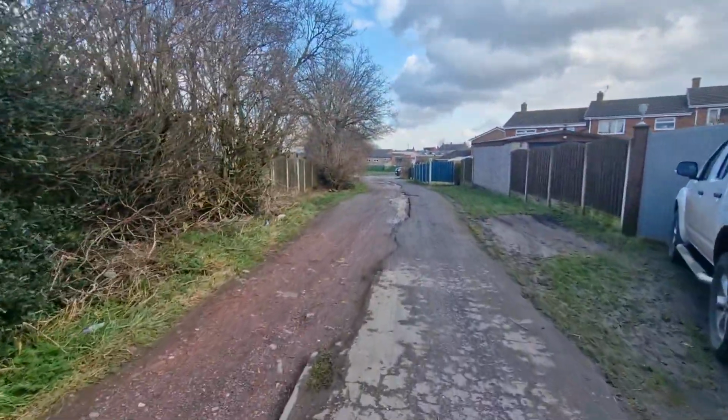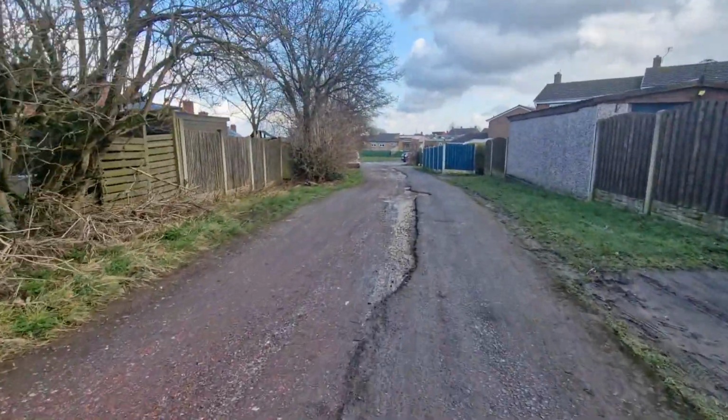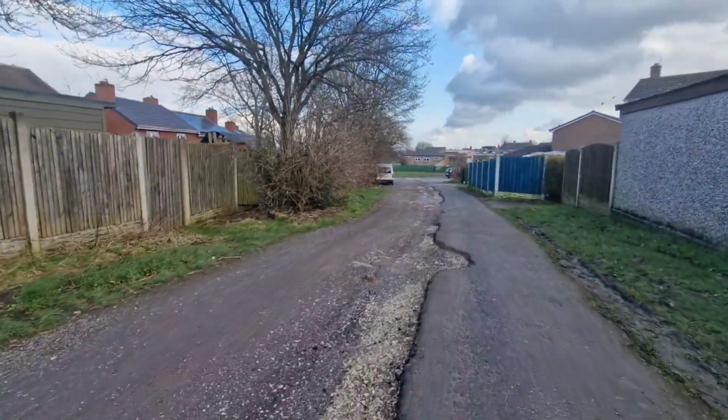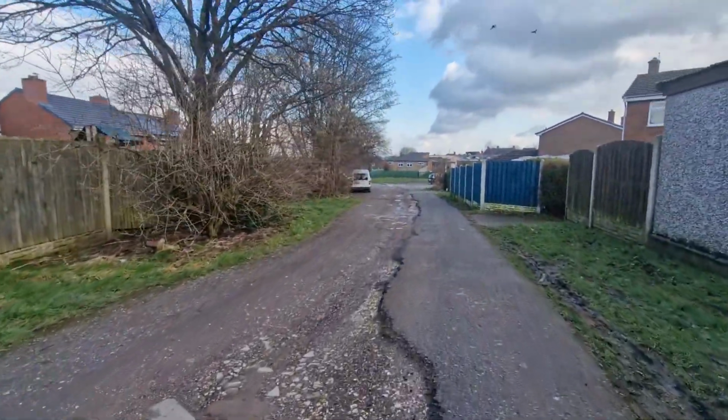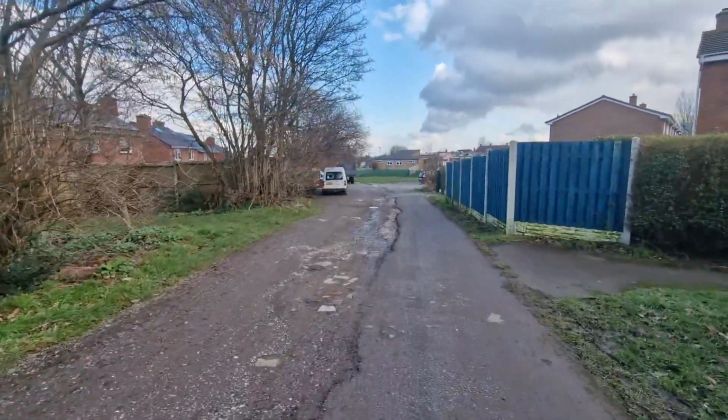I think there's 3 or 4 I've not managed to find so far. So we're not done too bad, but I'd rather have found them all. I'm wondering if some of them are actually missing or being taken down or vandalised. Let's see where the next one is.